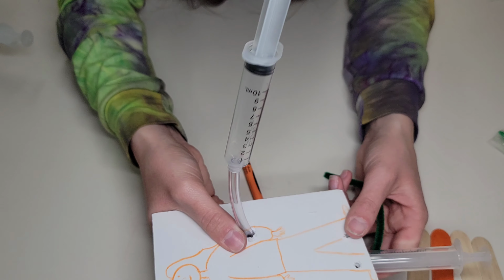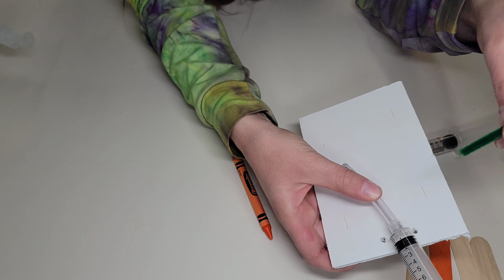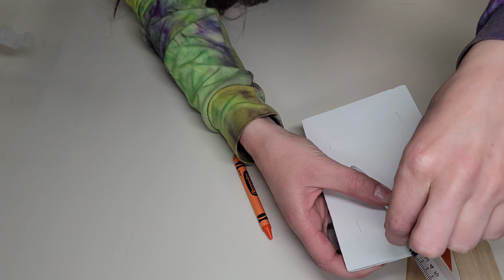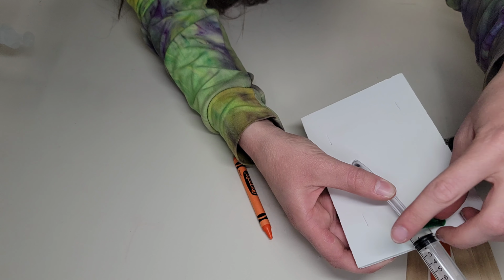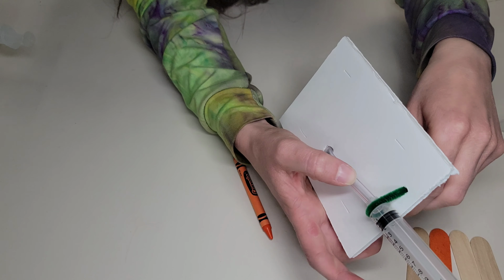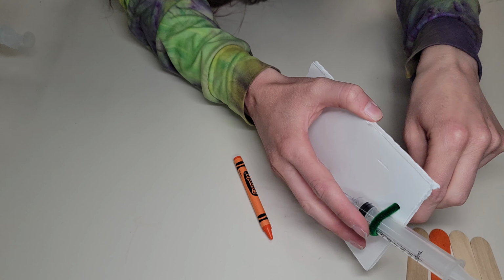So I'm gonna flip my board over so where you can't see me, or you in your case. And I am going to put one end of my pipe cleaner through one of the holes. I'm going to put the other end of my pipe cleaner through the other hole. And I'm going to pull them, kind of fasten it to the vaccine. In fact, I might pull my vaccine a little bit more in, just like that.